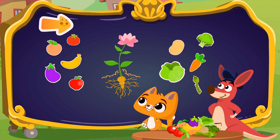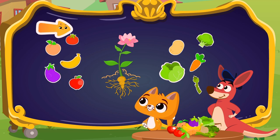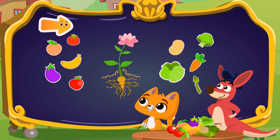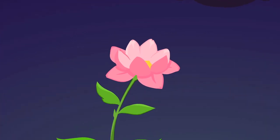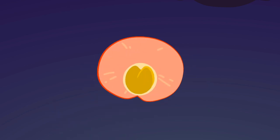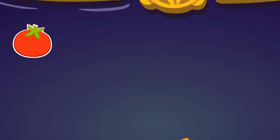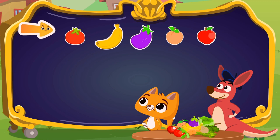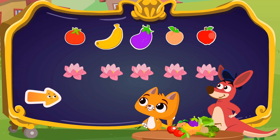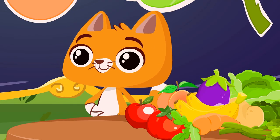Both fruits and veggies come from plants. Depending on which part of the plant, it will be a fruit or a veggie. Let's start with the fruits. Every fruit was once a beautiful flower. Flowers not only smell great, but also help plants reproduce. That's why fruits have seeds. This is why tomatoes, bananas, eggplants, peaches, and apples are fruits. They were flowers before.